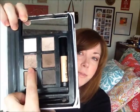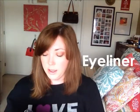This shade here, you can see the big divot in the middle of it. It's a shade that I wear all the time. And it comes with a little mini eyelid primer, that coffee colored eyelid primer, which I loved. And this I found at Target for $5.